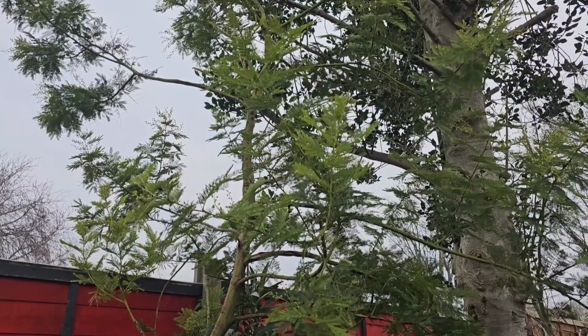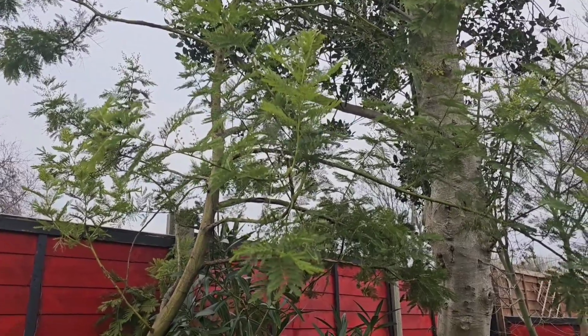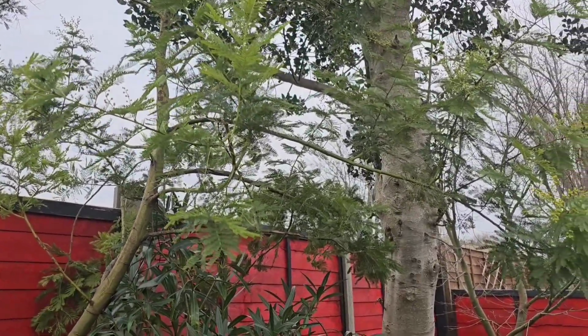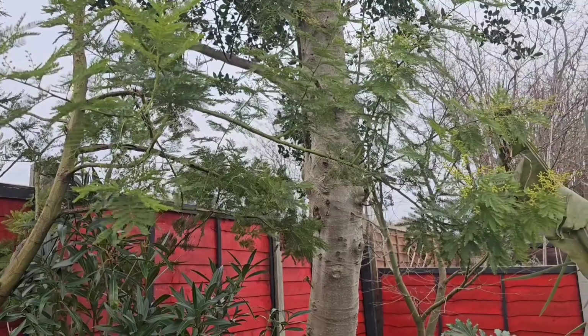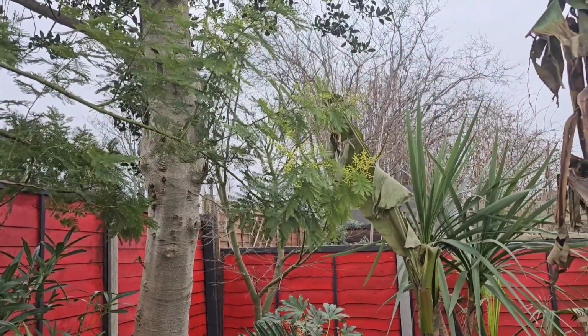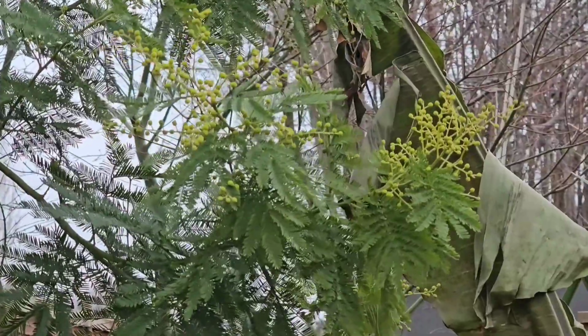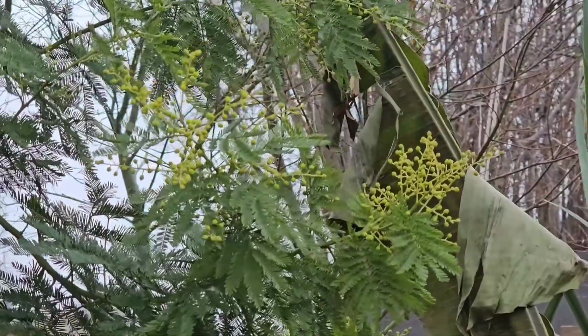Last year my Acacia dealbata was prevented from flowering properly due to the frosts, and I think the plant was actually quite lucky to make it through last winter. But as you can see, these flower buds are developing really nicely this year and are already starting to turn yellow. If this winter continues to be mild, then this is going to look absolutely stunning in a few weeks' time.